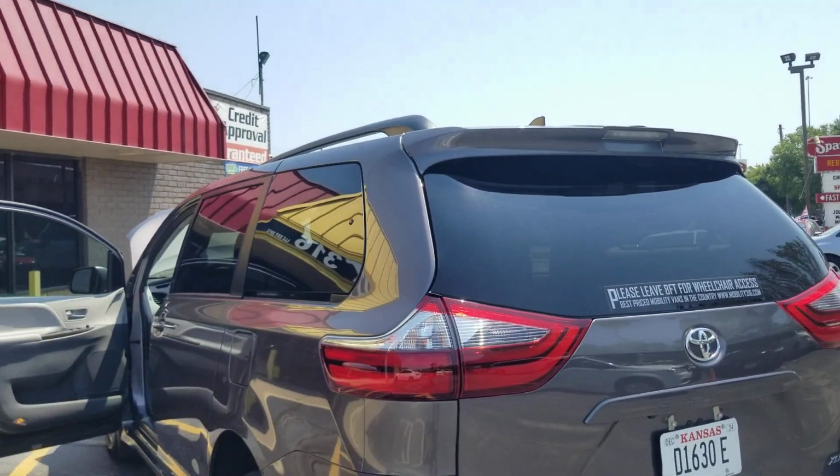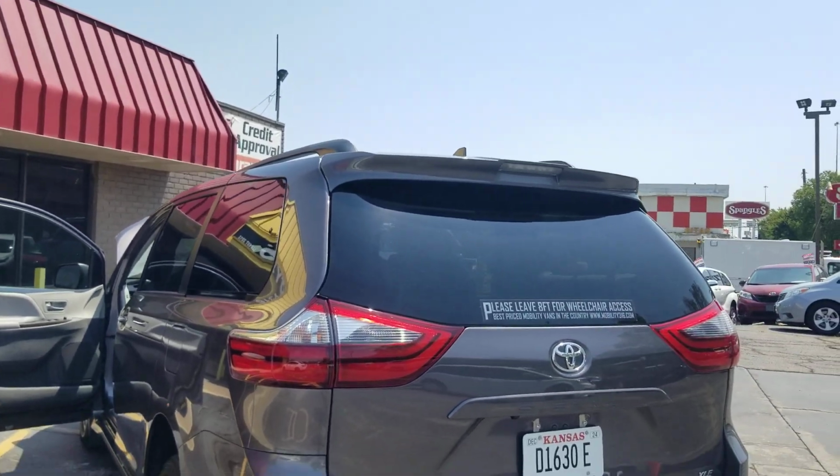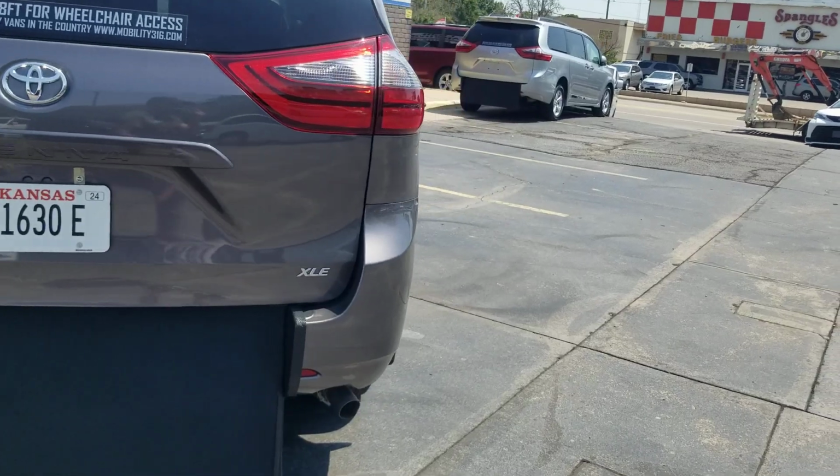You know how many vehicles I see at auction that have roof damage, but the sellers don't repair the roof because no one looks at the roof. You know who looks at the roof? Jeremiah with Affordable Mobility. That's who looks at the roof, and you should too.